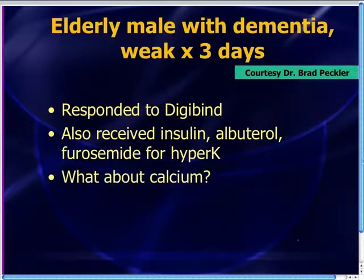Would it be safe to give calcium to this patient who's hyperkalemic, who's on DIG? Maybe even if you know the patient's a bit DIG toxic, is calcium safe? I think we've all been taught that you never give calcium for hyperkalemia if there's a possibility that the patient's DIG toxic. Because if you give calcium to these patients, it turns into what's referred to as a stone heart.